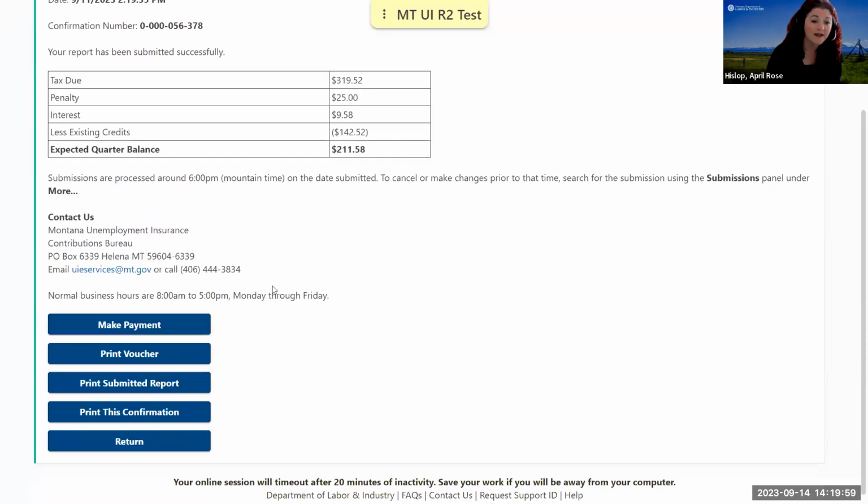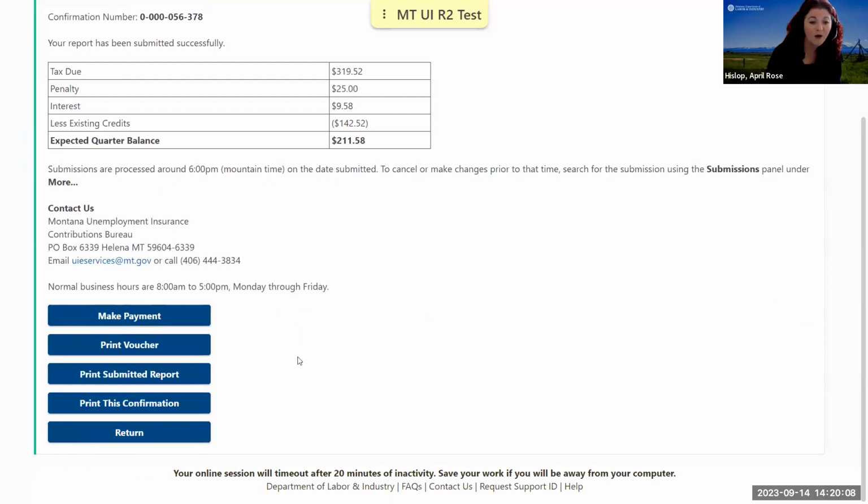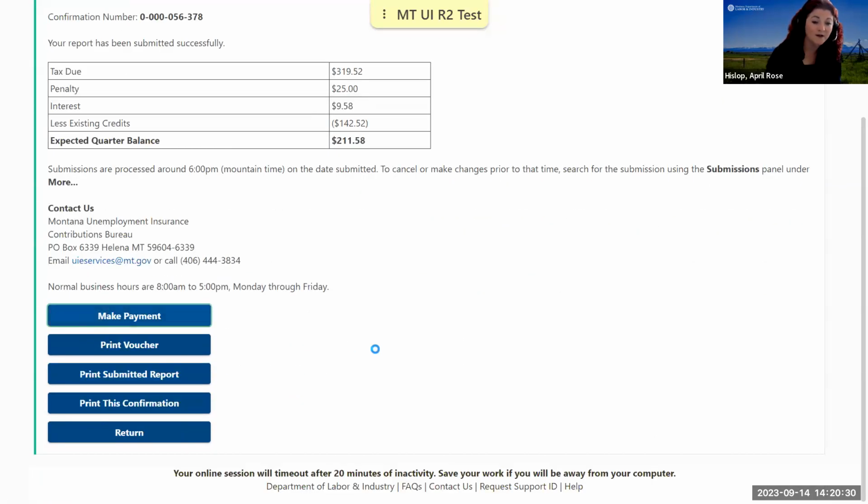We also have the same options from the confirmation page that we do today. Most of those are housed up here, but they're all down here now. You can navigate to make a payment from here. You can print a payment voucher if your customer is going to be paying by check, so the customer can send that in with their check payment. You can print a copy of the submitted report. You can print a copy of this confirmation if you would like, and then you can return to the main menu. For this demo, I'm just going to go ahead and click into make a payment.